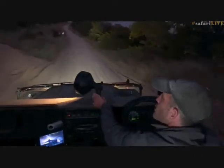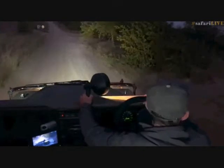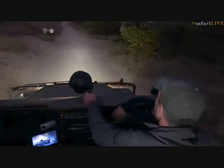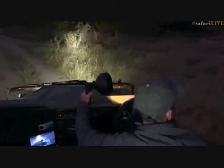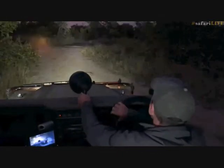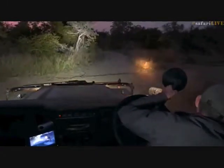Okay, what we're going to do is go towards Treehouse Dam and see if there isn't anything going on there. Very little going on at the waterholes at all apparently today, despite the fact that it was a good 28 degrees Celsius, 82 degrees Fahrenheit. It's a bit odd. All the elephants unfortunately seem to have absconded.